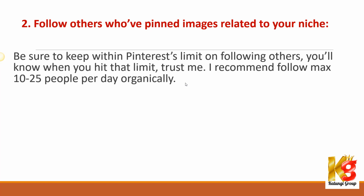You'll know when you hit that limit, trust me. But I don't want you to hit that limit because you don't know what you don't know. So I'll recommend that you follow a maximum of at least 10 to 25 people per day organically. Organically means you're not doing it in the next 10 minutes and you're done. Organically means you say follow 2 people and you come back in about 10 minutes and you follow 4 people, and you come back in about 30 minutes and you follow 5 people, and you come back and you get the gist. Don't do it in one go.